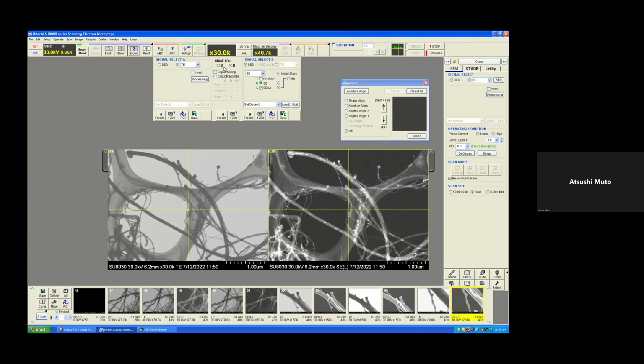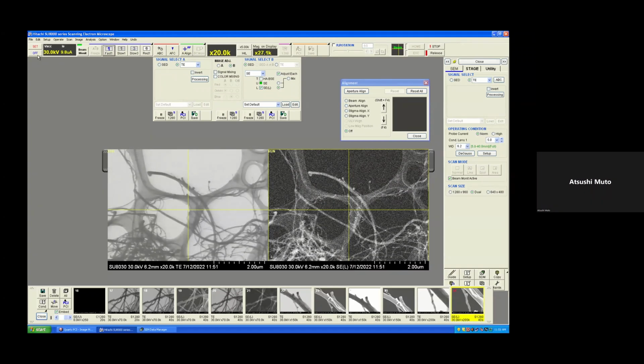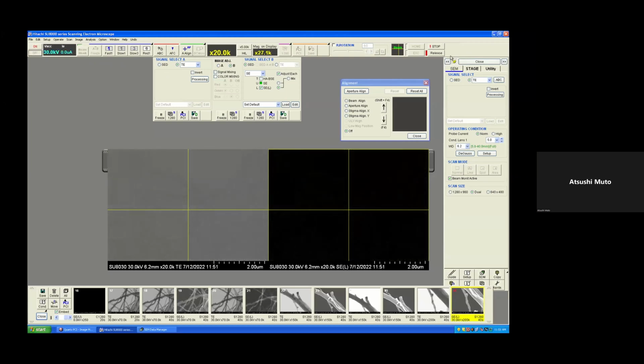I have 10 minutes and it will be a little challenging to go to the deceleration. But first, do you have any questions about the STEM operation part? Okay, if not, I will quickly take out the sample and set the sample for the deceleration, and hopefully I can show how to do that.